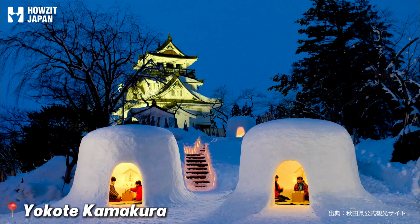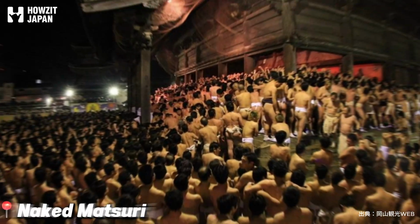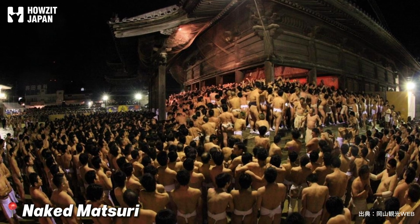Other festivals: Yokote Kamakura in Akita, where you will spend your time enjoying great food and landscapes while staying in a warm igloo. The Nagasaki Lantern Festival is one of the most beautiful to attend, and the Naked Matsuri Festival in Okayama will probably be one of the most unique experiences of your trip.